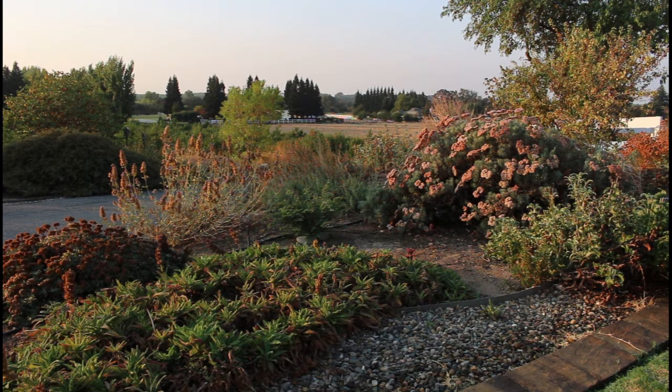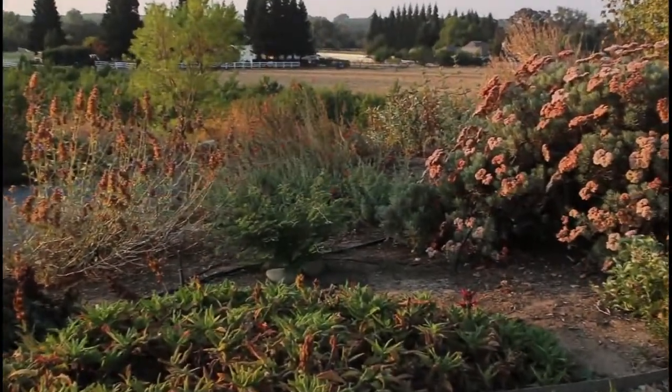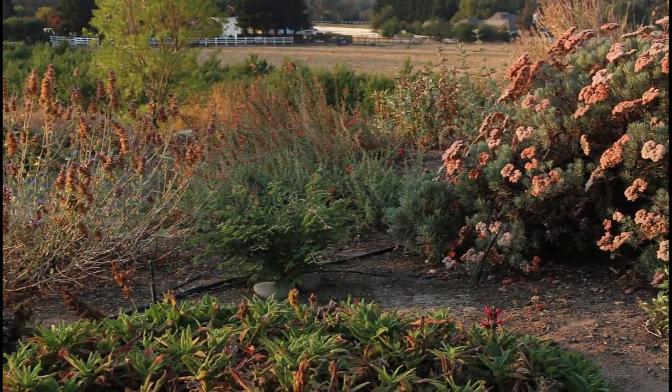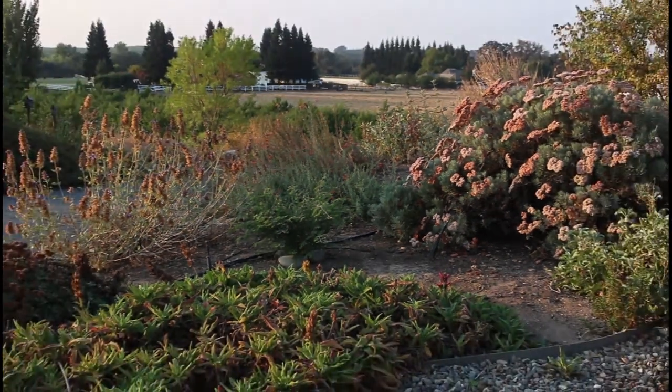This is a nice shot. The Mexicana, the fuchsias in particular, will bloom summer into fall, and if you give them just a little bit of moisture, they will put on a nice display for you. So nice perspective. Let's look at one more before we end the video.